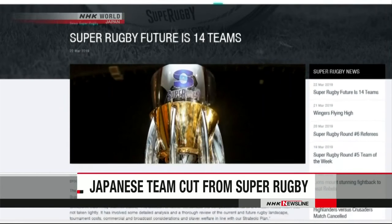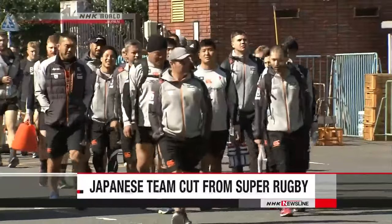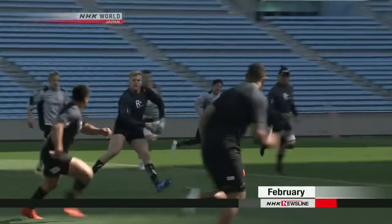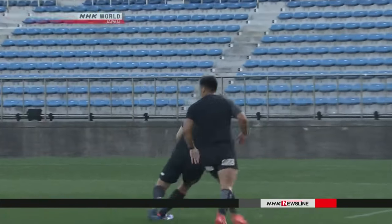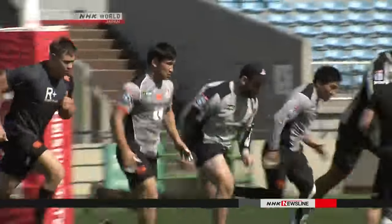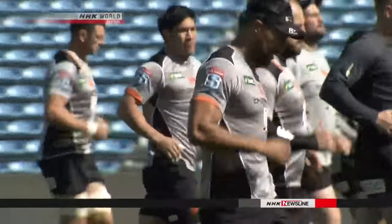The league organizer made the announcement on Friday, saying the Sunwolves will be axed from the league after their contract expires in 2020. The organization said the Japan Rugby Football Union reported in early March that it would no longer be in a position to financially underwrite the team. It said the Japanese side has determined that Super Rugby no longer remains the best pathway for the development of players for the national team.